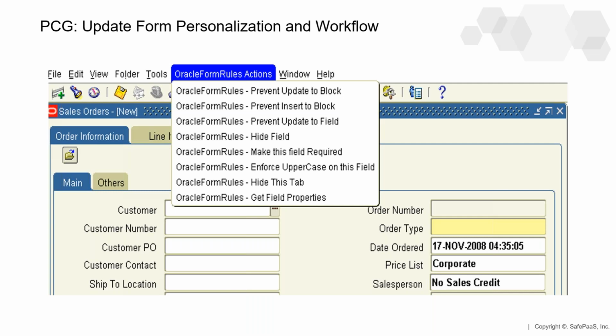Now I put PCG next. So PCG, just to remind everyone, is basically a set of rules. It's like having personalization on steroids, someone told me the other day. So it just improves the personalization capabilities. You can see that when you install PCG, if you have it installed and you have the right responsibility, which is I think called GRC Controls still, you'll be able to go in and you'll see this extra menu pop up on your screen. And then you'll be able to see all these items: prevent update, prevent insert, hide a field. So these are called form rules.